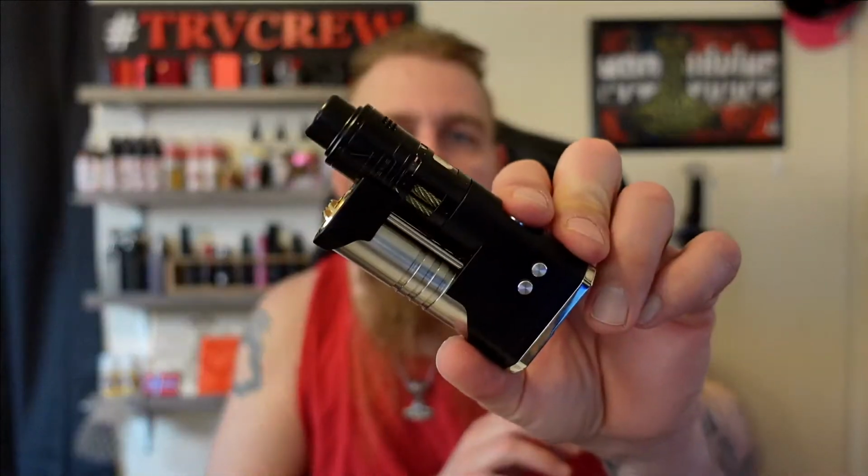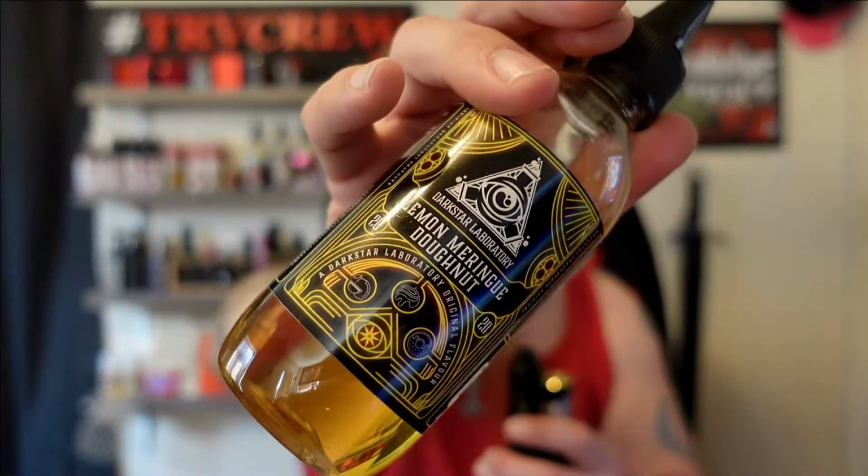But let's get back onto this RDTA. It's on the mix mod right now, which is kind of perfect for that because it is a single coil. I think, like you'll see in the dive down, you can do a dual coil in there. I just never tried it. I've been just really enjoying it in a single coil. And of course running some Dark Star's lemon meringue donut, because even for a single coil, it does really good with desserts. It is an RDTA, so you're going to look at these stainless steel rods. I'm going to go into that as usual in the dive down.